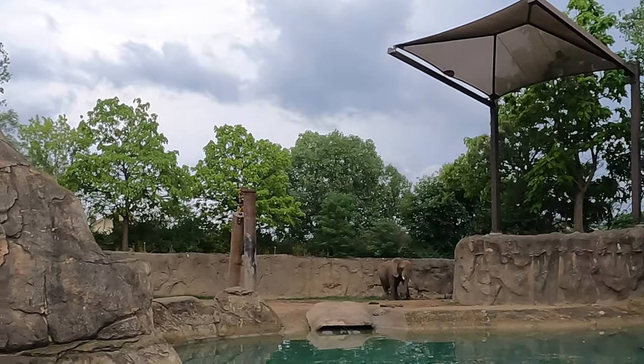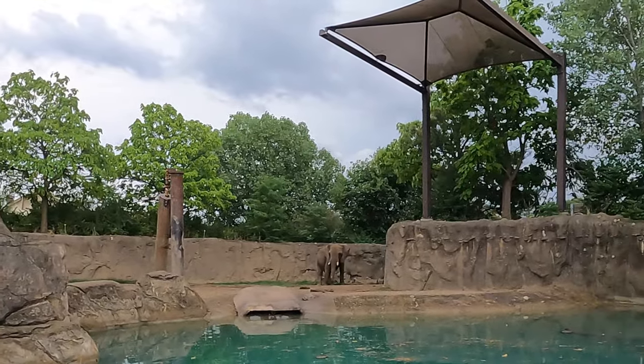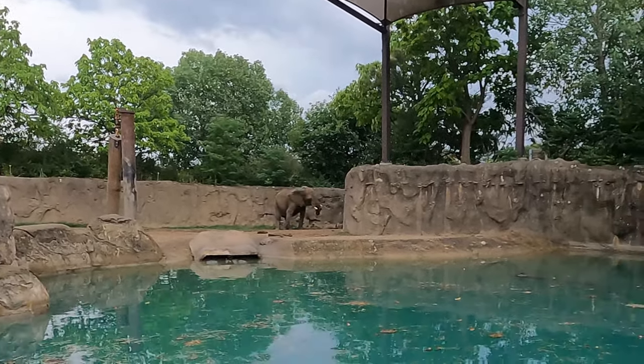See, this is a baby elephant. I don't think so. It's a baby elephant. No. 110% sure. It's a baby.